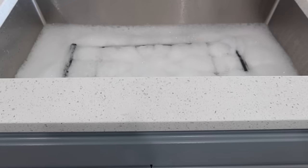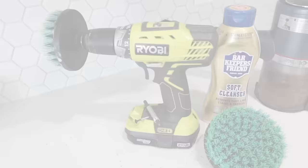I also wanted to show you my burners in here soaking. I don't fill up the sink all the way. I just fill it up enough where they can soak. And then that top burner you can put upside down just so it's good and clean and in the water.